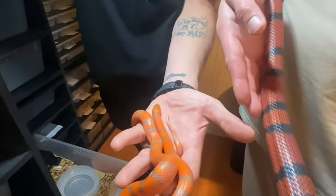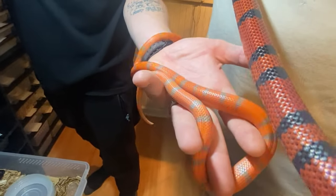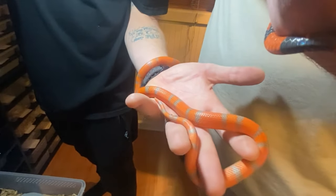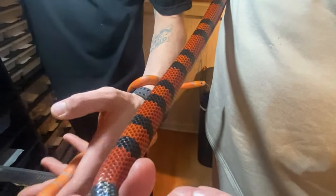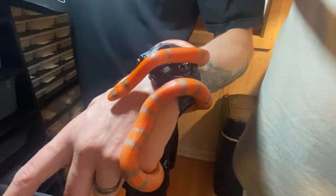Extreme hypo tangerine milk snake. Wow. So where his lines are black, his lines are silver, you know? That's gorgeous, yeah. And then the orange is obviously a lot brighter. That's gorgeous. Like I mentioned, orange is my favorite color, so.